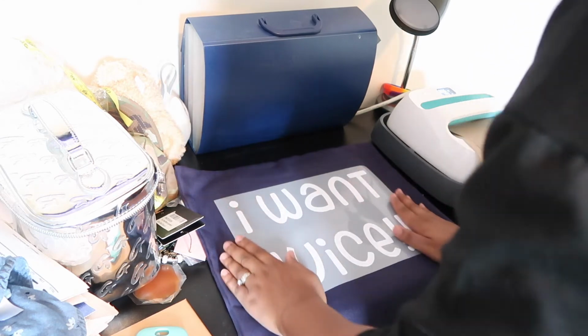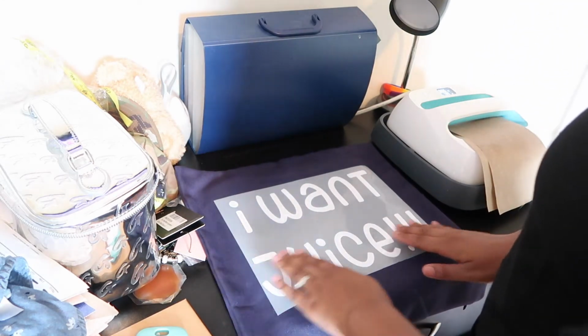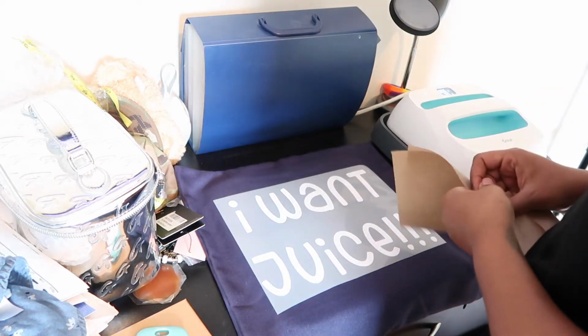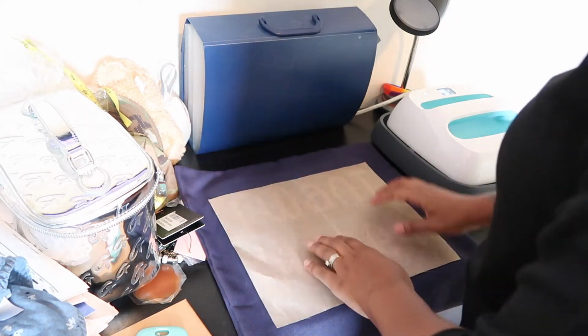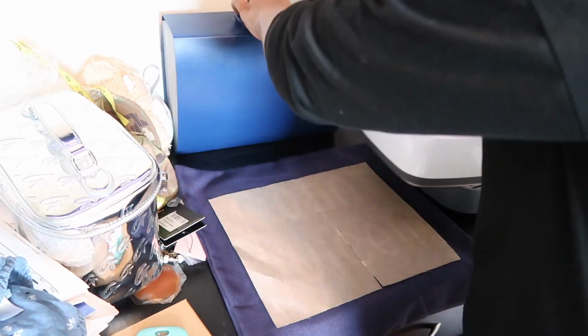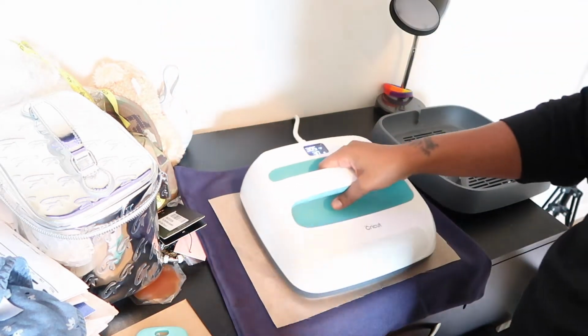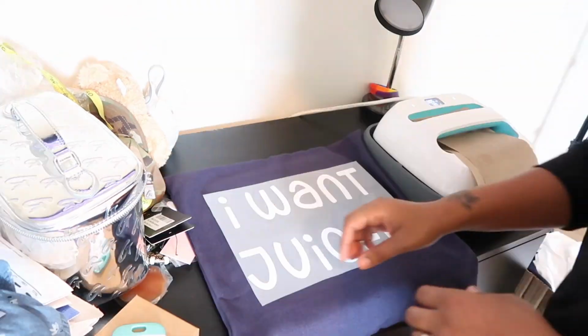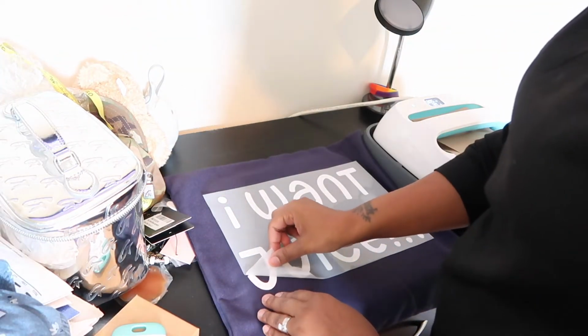So my son asks for juice like every hour, so we wanted to personalize his room a bit, and this was the perfect way to add a little Kollin into this room, which is a personalized pillow cover. So you'll see what I did with this towards the end of the video and where I put it.